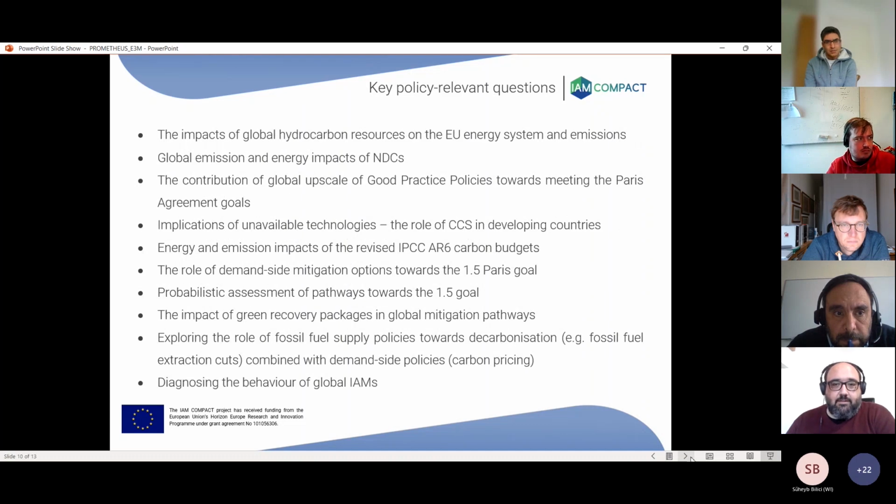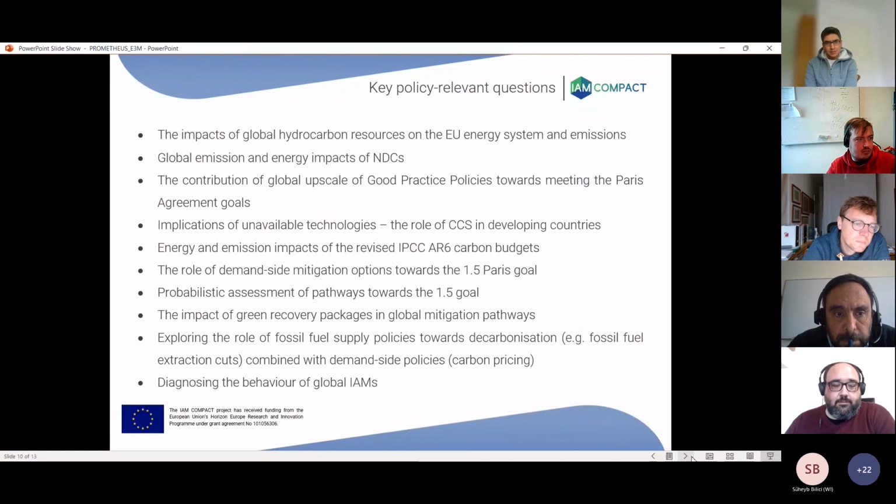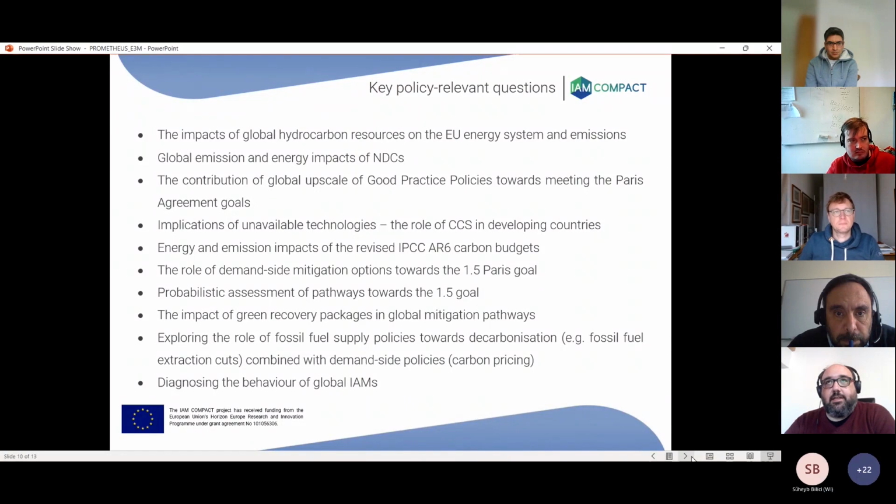And some key policy relevant questions that the model has been used for. Sorry, it's probably the last slide. So we have assessed the impacts of global hydrocarbon resource assumptions on how the energy and emissions will develop in the EU. So what is the influence there, the interplay between the global fossil fuel price and the transition in the EU. Of course, we have participated in several exercises to analyze the impact of NDCs or low emission net zero strategies by major emitters, and the contribution of the global upscale of good practice policies, and how this can be upscaled towards meeting the Paris Agreement goals.